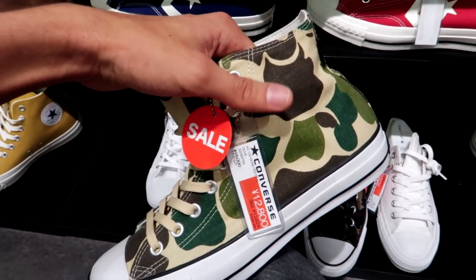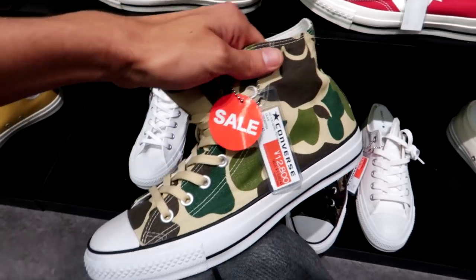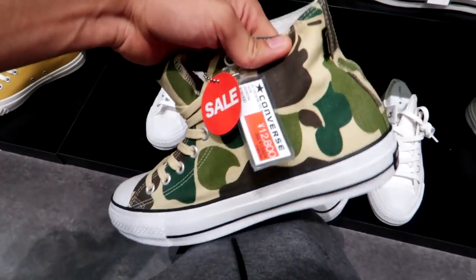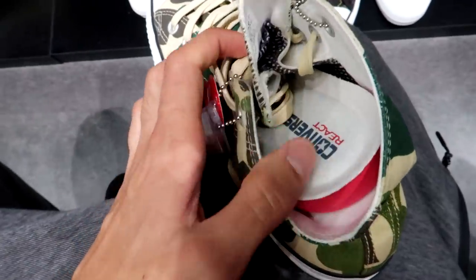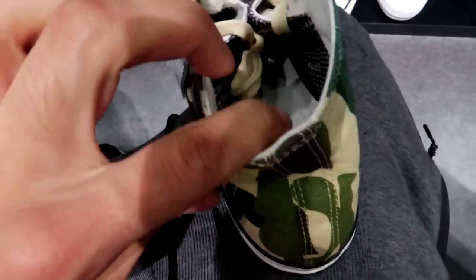Gore-Tex canvas one right here, usually 16,000 yen. Now it's on sale for 12,800. That's really good. And if you guys don't know what Gore-Tex is, basically it's a very weather resistant and waterproof material. And these use a Converse React insole, which means they're going to be very comfortable compared to your traditional Converse sneaker, similar to a running shoe kind of comfort.